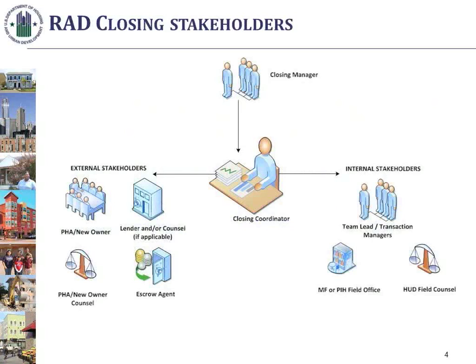The next slide that you'll be seeing, our number 4 slide, is our picture of how this process looks once we step into the closing arena. And first of all, Bev, as the closing manager, does all of the intake of the transactions that are ready for an RCC to be issued. As soon as she receives that signed document, she's going to do several things, one of which is to assign it to a closing coordinator.